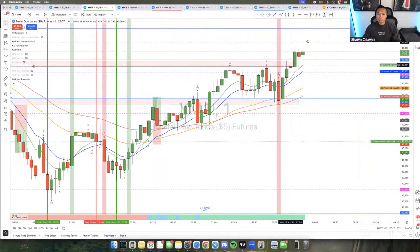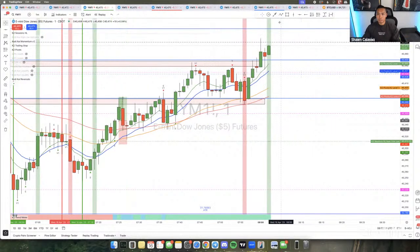However, you guys can see here, we haven't had a momentum signal in a while. This thing pushed up for about maybe almost an hour, no momentum signal. And then this buy signal has been pending for a while, still hasn't closed.